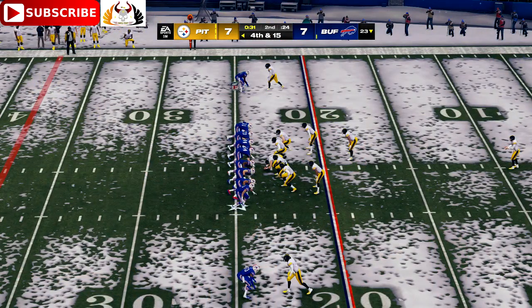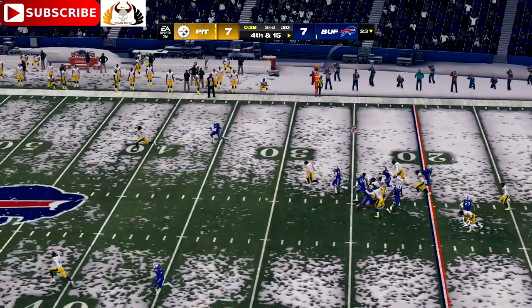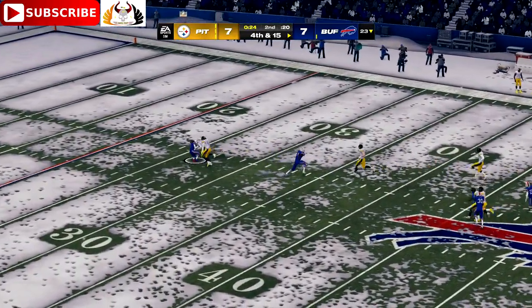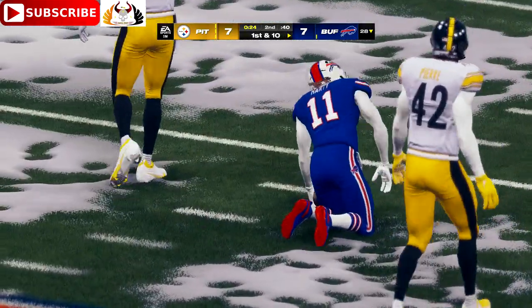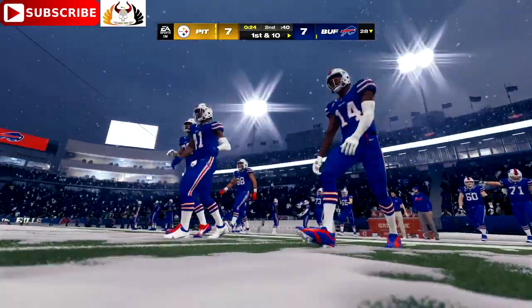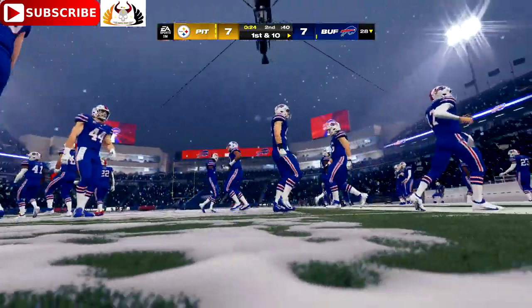Out now is the punter, Braden Mann. He's been a busy man here in this first half as he gets it away. 47 yards on the punt that time, just 1 yard on the return. And out will come the offense as they take over. The Bills offense now for one final time in this first half.